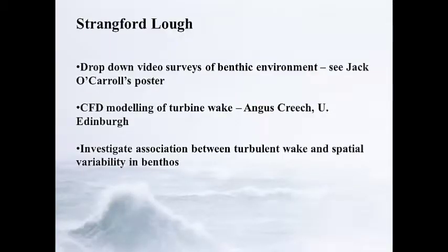On to Strangford Loch now. Hopefully you've all seen Jack O'Carroll's poster down in the main gallery there. He's been working with Bob Kennedy and Graham Savage, looking at drop-down video surveys of the seabed in Strangford Loch, and they've done a really quite extensive survey of that whole area in the region of the turbine, looking at spatial variability in what's living on the seabed.